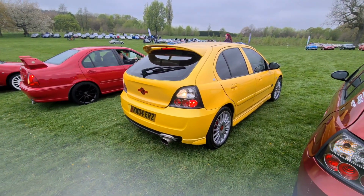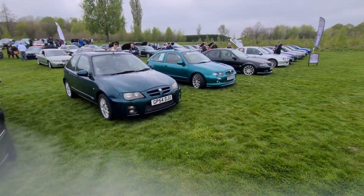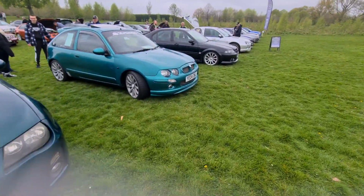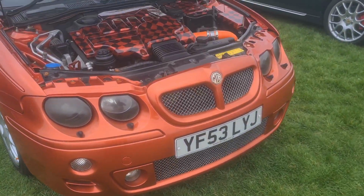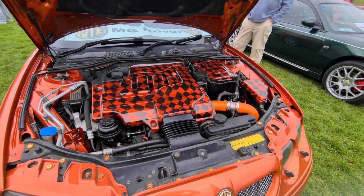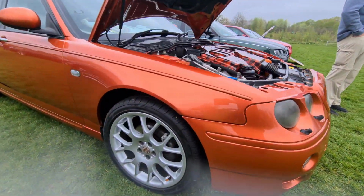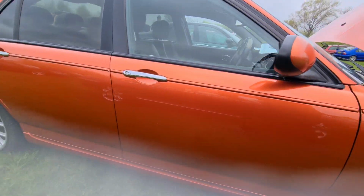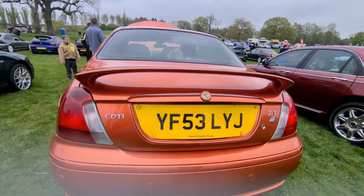Awful lot of yellow cars here today. More fantastic colours everywhere. This one looks familiar. I've seen this one before somewhere. What's all this about? Orange Grove. What a fantastic colour. Apparently the only diesel saloon in this colour going.